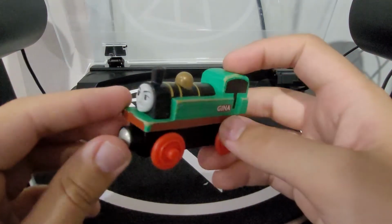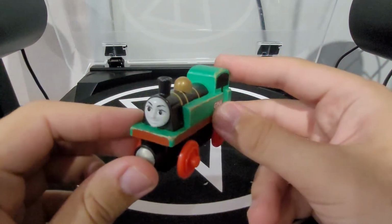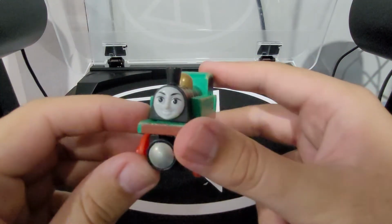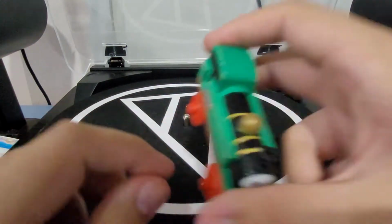Nope. She was released worldwide, therefore there's probably millions of these floating around. However, that doesn't do anything to decrease her value. This is a very sought after item, and as such, the very few examples that end up on eBay command very, very high prices.